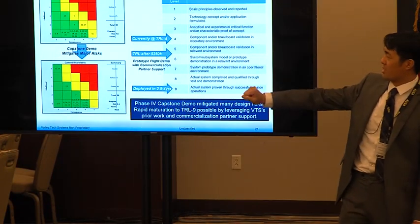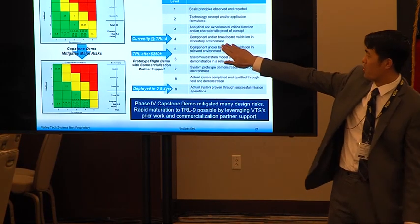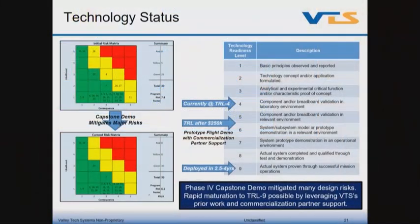If we look at it from a technology readiness level definition, I can very confidently say that we're at TRL4. This was a component validation in a laboratory environment. Our commercialization partner is waiting to see what happens after this competition pitch. If this domino falls, then we would actively engage them, get their attention a lot more, and push to do a prototype flight demonstration of this hardware.